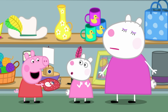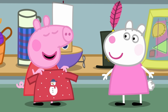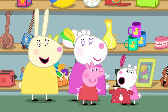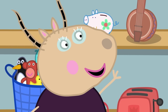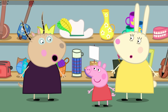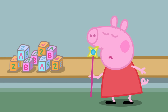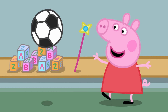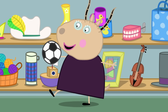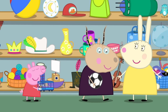Would you like to buy this jumper, Susie? It's very warm and woolly and cosy. Yes, please. I love wool. Bonjour, Miss Rabbit. I'm looking for a gift for somebody who loves sports. I know. Catch! This is perfect! Thank you.